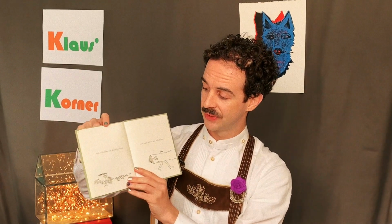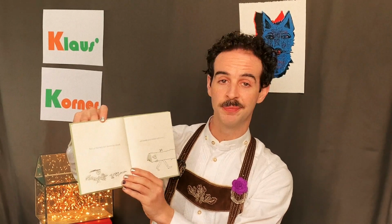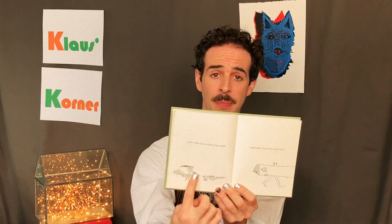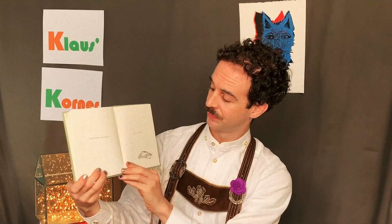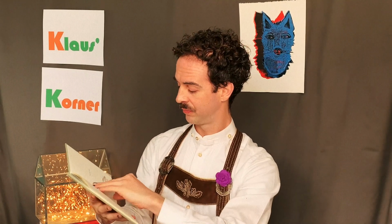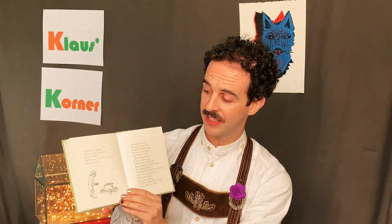And so the boy cut down her trunk and made a boat and sailed away. You can see he's carrying the trunk away. Now she's just a little stump. And the tree was happy, but not really. And after a long time, the boy came back again.